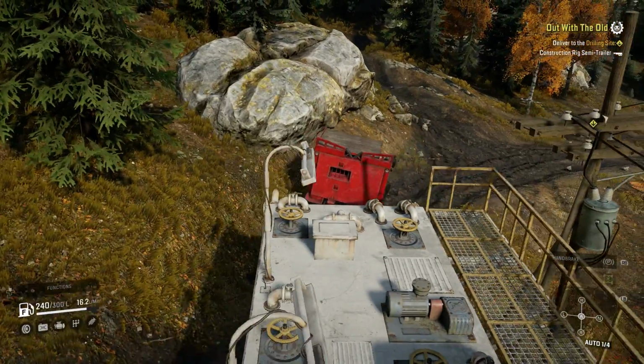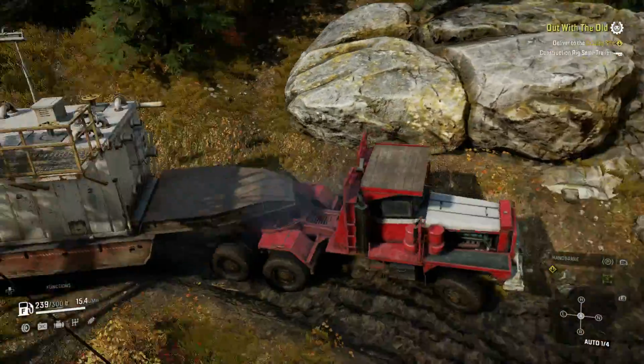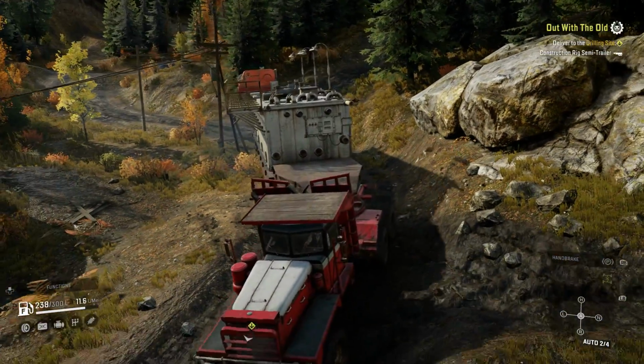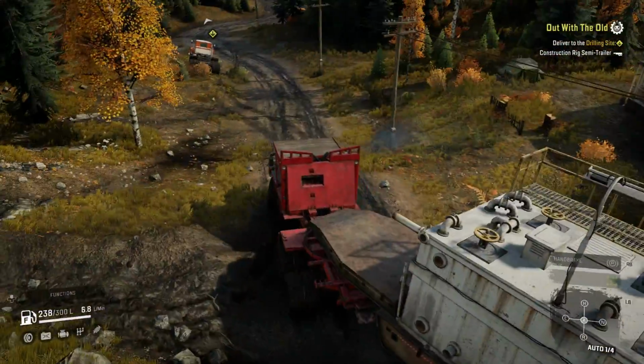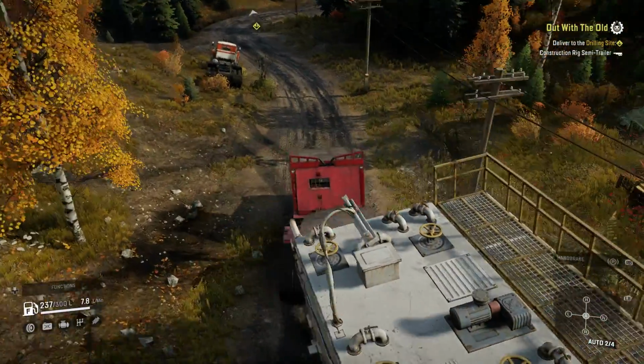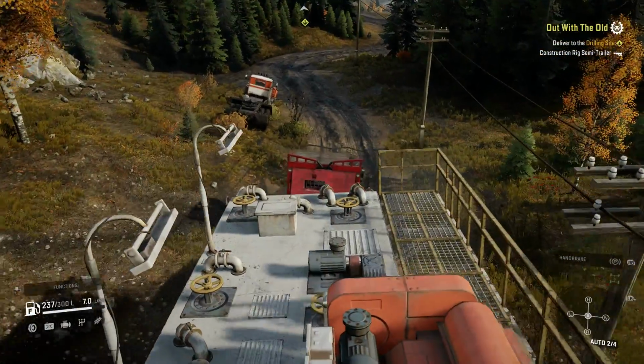Is electrocution a thing in this game? Cool, that's tight. Come on, drag it, drag it. Cool, we're past. Okay, I can see the water ahead of us. I don't think we've got far to go.